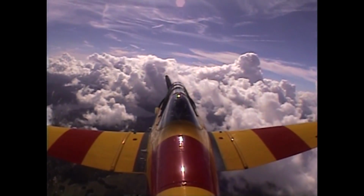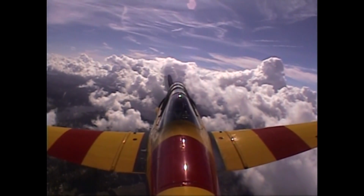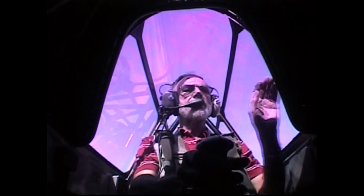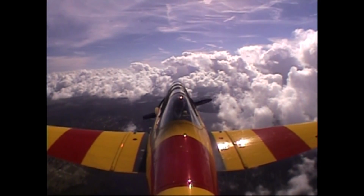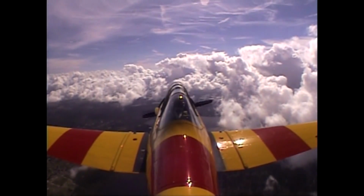We'll head over here to the eastern side of Lake Pierce. Once we get over there, we'll do a steep turn just to clear the airspace, make sure no one's out here hiding around the clouds. And then we'll try some of those aerobatic maneuvers, okay? All right. I'll demonstrate the first one, and then I'll have you do the same thing, okay? But let's go ahead and do a steep turn real quick just to clear the airspace. Are you ready for that? To the left or right? Let's do it to the left. Okay. All right. Follow through with me. Here we go.